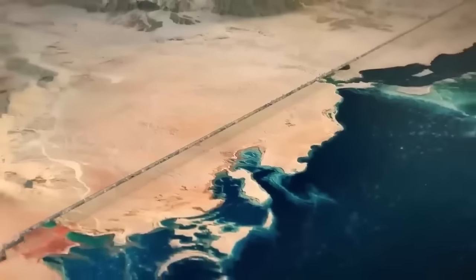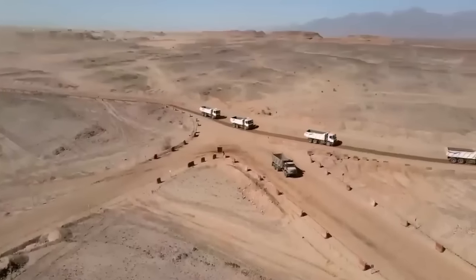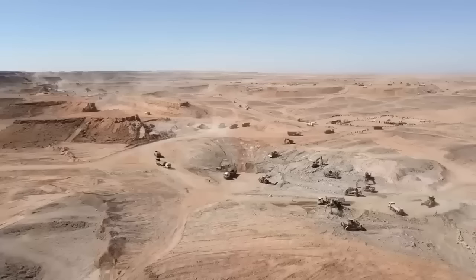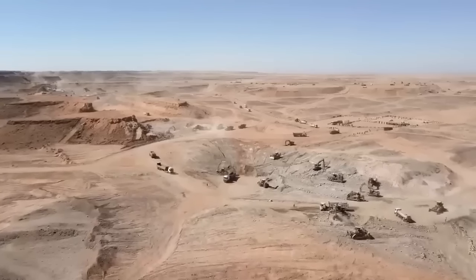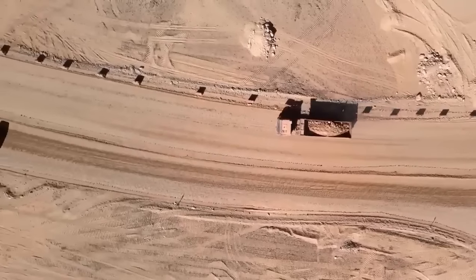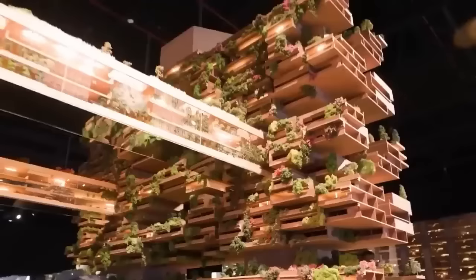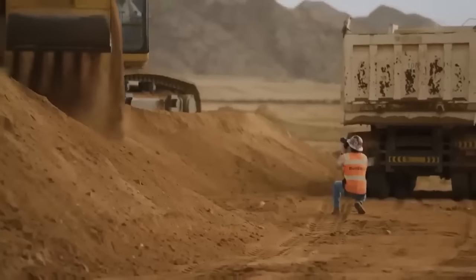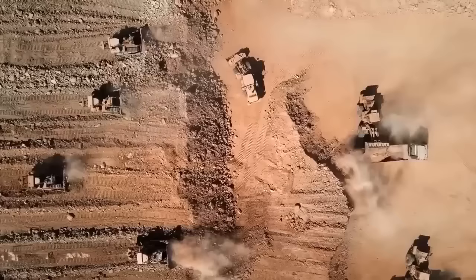The Line is a human-centric futuristic city concept created by NEOM in Saudi Arabia and was published in January 2021 by Crown Prince and Chairman of the NEOM Board of Directors Mohammed bin Salman as part of Saudi Arabia's 2030 Vision Plan. The project was designed for approximately 9 million inhabitants and a footprint of 170 kilometers.